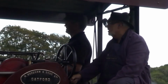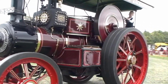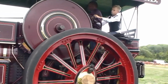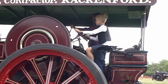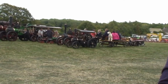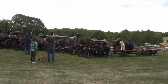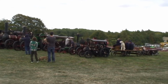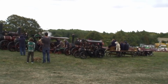That's the way we got Lady Betty out. We actually pulled a 100-year-old machine out with another machine that was 100 years old. The modern stuff wouldn't even look at it. They go so gracefully. If anybody wants to come into the ring and take any photographs, are you ready? After 3. 1, 2, 3.